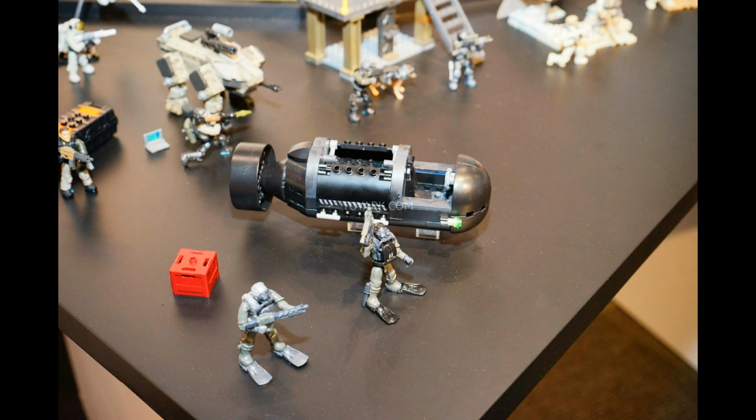But the sub looks really nice. It looks like it has one cockpit. It has some grips on the side, so I guess the other figure could hold on and ride along with it. It does come with a little red weapons crate, which I think can be stored in the back right there and be latched on and hold some weapons.